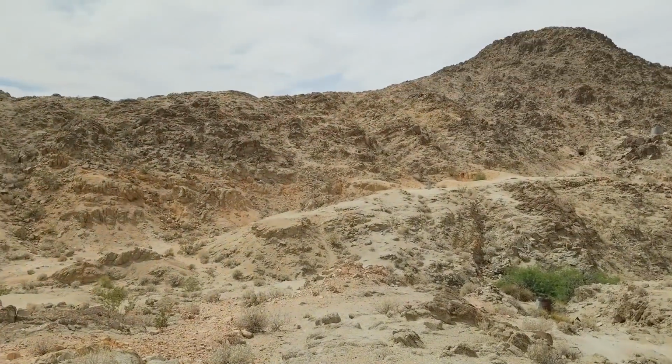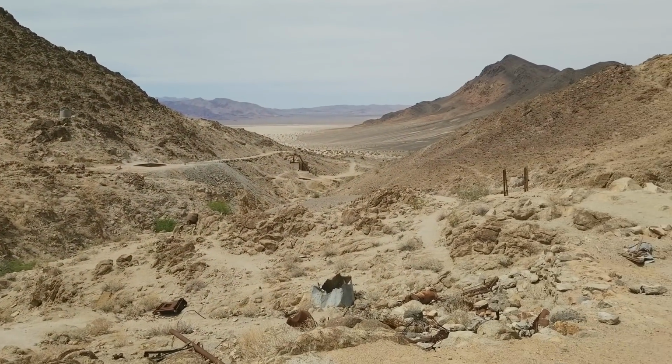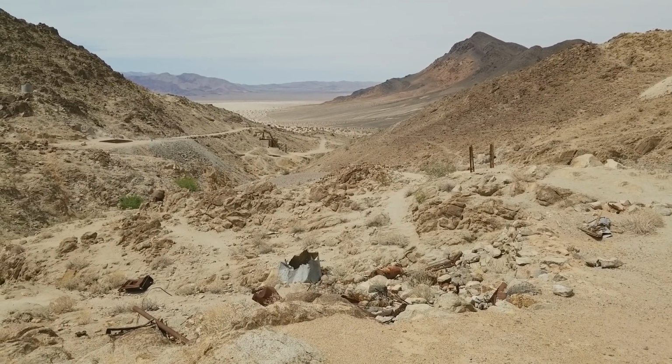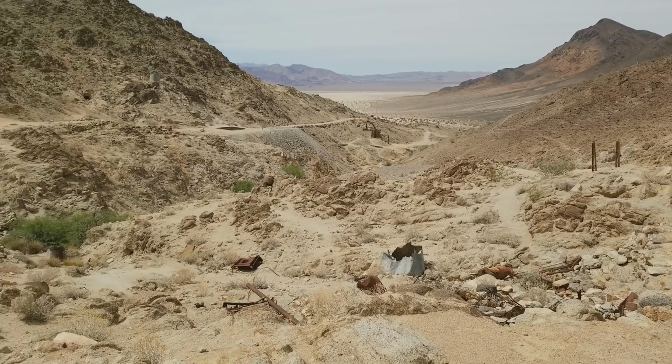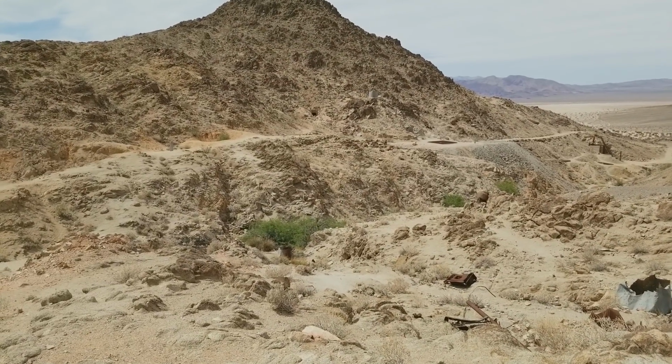But yeah, this is Salt Creek Hills, folks. It's pretty cool to see, especially if you're a mine junkie like me. You get to see a couple things here. You get to see the remains of a stamp mill, and you can walk into a few of these adits, which is kind of neat. I highly recommend this hike.